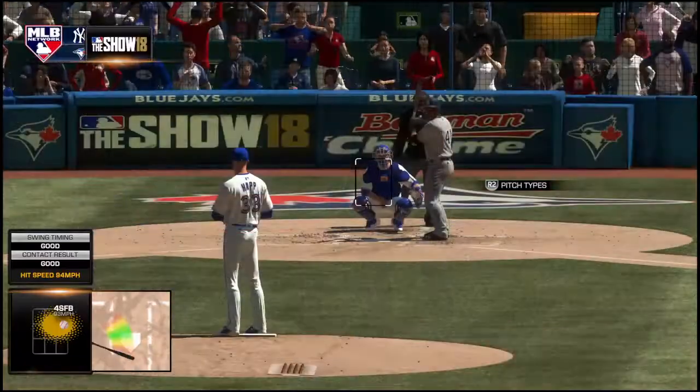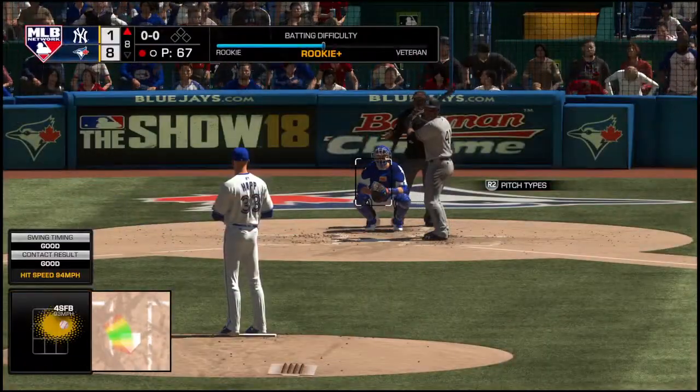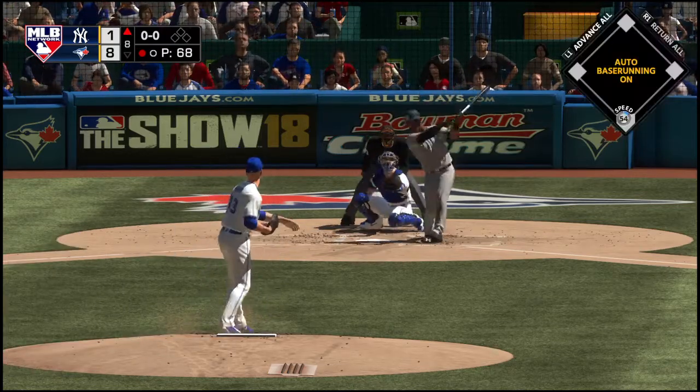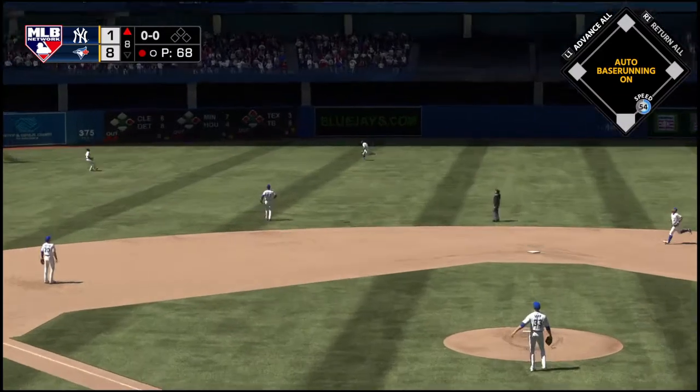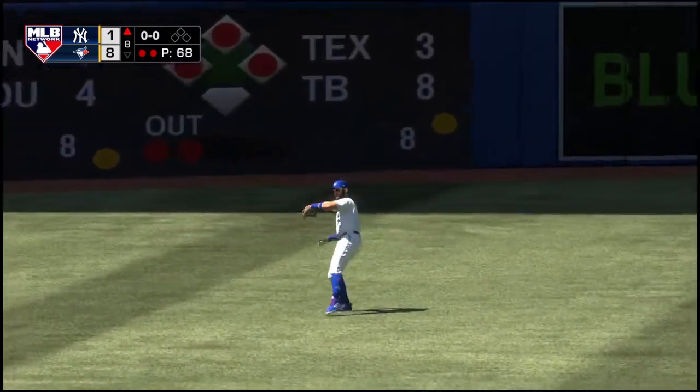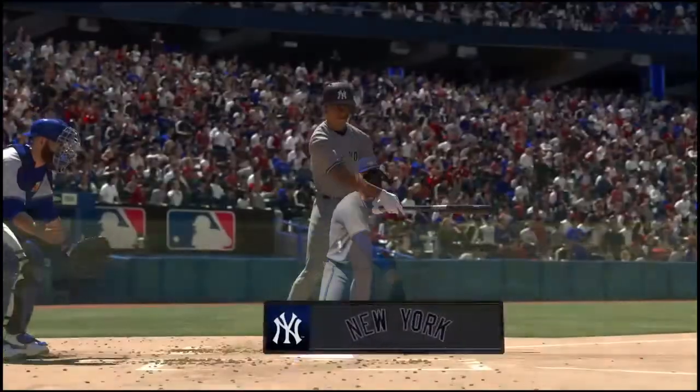Ready for another shot now, Miguel Andujar. He steps in off a base hit in his last at-bat. First pitch of the at-bat. Lifted in the air out towards left center. Pilar calls off the left fielder as he takes charge for the second out.